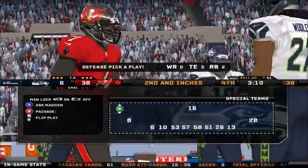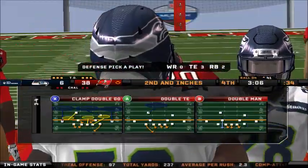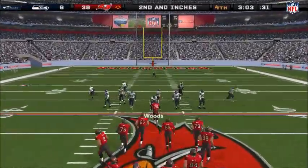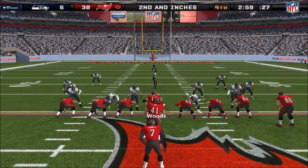I'll tell you, he might have one of the fastest first steps in football. He's one of those guys who is patient, accelerates quickly, and is very good at using his downfield blockers. Ball on the 41-yard line.